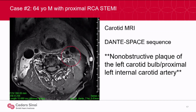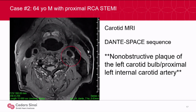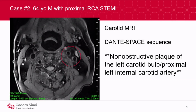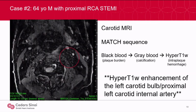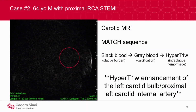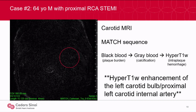This same patient with the RCA STEMI had a DANTE SPACE sequence for carotid MRI imaging, which showed some non-obstructive plaque in the carotid bulb, the proximal left internal carotid artery, as you can see there. And on this image of the MATCH sequence, we're first looking at the black blood imaging, followed by the gray blood imaging, where we're looking for calcifications, then followed by the hyper T1 imaging. Again, I was very surprised to see, in this patient with no prior history of TIA or stroke, a finding that might be consistent with intraplaque hemorrhage.